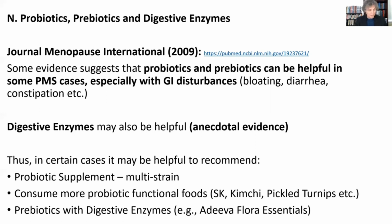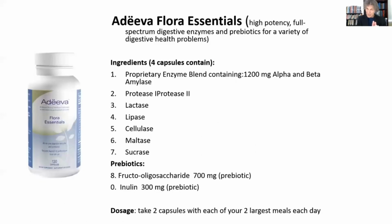So of course, Adeeva makes this product called Flora Essentials, which is a high potency, full spectrum blend of digestive enzymes, along with the prebiotics, fructooligosaccharides and inulin, which are the foods that the friendly bacteria eat. And when the friendly bacteria in the gut ingest them, they flourish like crazy and they crowd out the unfriendly bacteria. So a lot of gastrointestinal issues that are of this benign origin, where there's no organic pathology present, can be remedied through digestive enzymes and prebiotics, which for many women is a godsend, because a lot of women don't make enough digestive enzymes in the first place, more so than males.